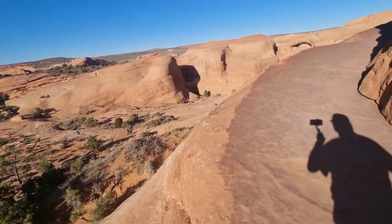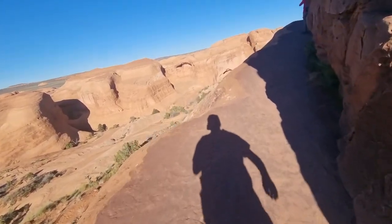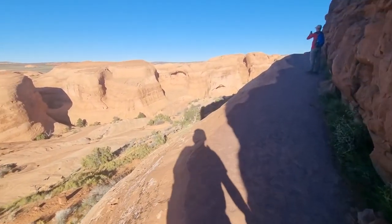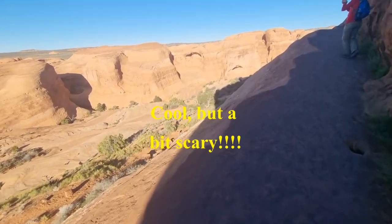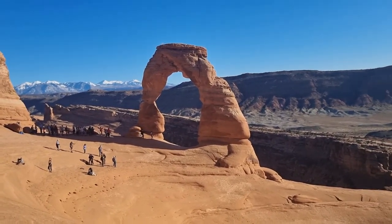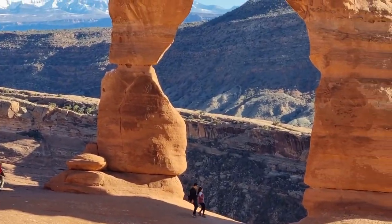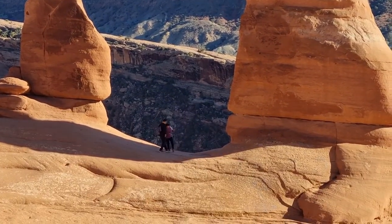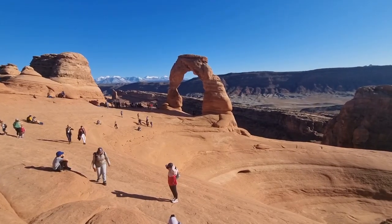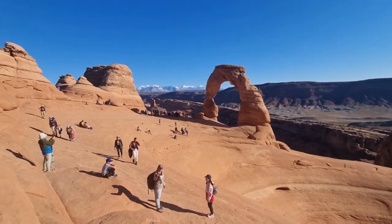They weren't lying, there is this narrow ledge here. It's actually not that narrow. It's about 1.5 meters wide. So this is pretty cool. This has to be one of the most unbelievable views I've ever seen. That is Delicate Arch. You can see from the people down below standing in line to go under and take their photo. You can see how big it is. Framed the backdrop, the snow-covered mountains there.